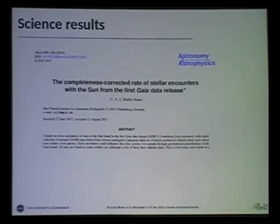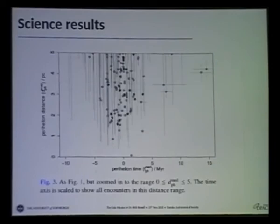But one thing we can do with the Gaia data, because we have the three-dimensional motions of stars, we can actually wind the clock back and forwards and see if any nearby stars happen to pass very close to the sun, because these could impart a similar kind of kick to the comets. And so that's what Corin Baylor-Jones did here. This is the main result from the paper.